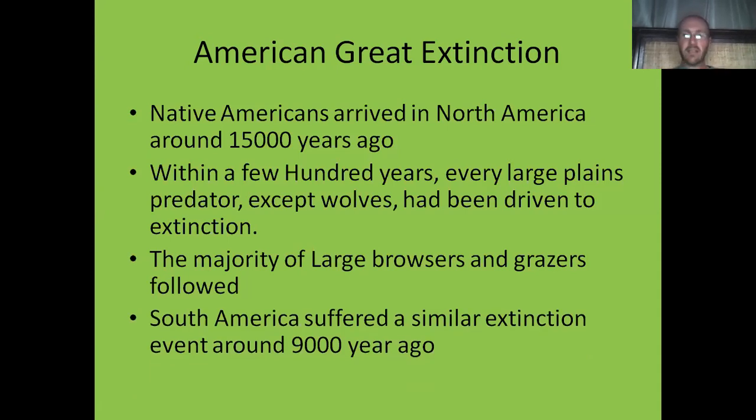Okay, South America suffered a similar extinction around 9,000 years ago. When humans started migrating into South America around 9,000 years ago, another great extinction followed. Various species went extinct. The giant armadillo, which was an armadillo the size of a hippopotamus, was hunted to extinction. The giant sloth was hunted to extinction, which was a sloth about the size of a rhino as well. Humans hunted them out. They could catch them, they killed them.